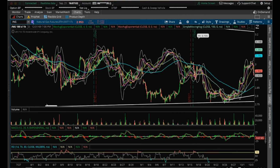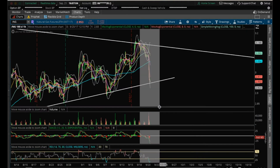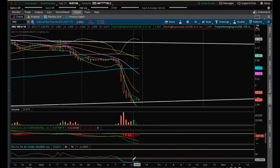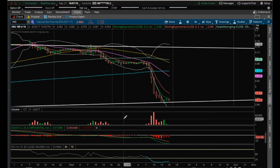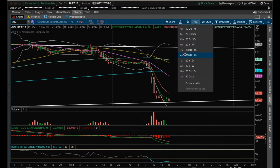being in the single digits. I don't see much more room to the downside on Natgas until there's at least some type of oversold bounce. So I do like the position here, getting in on that 4-hour oversold.